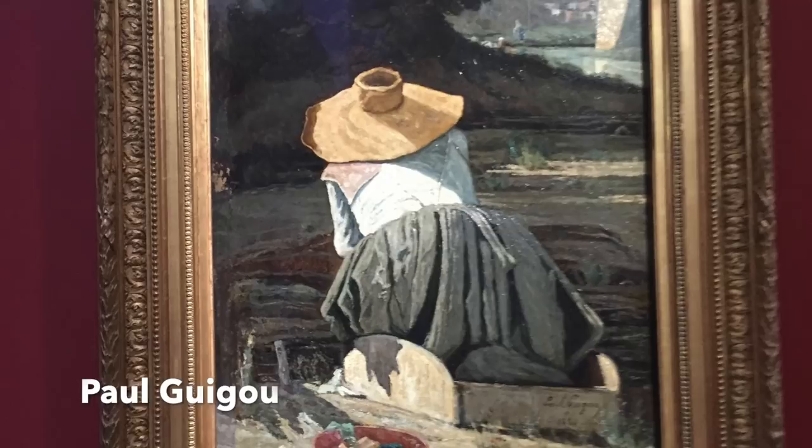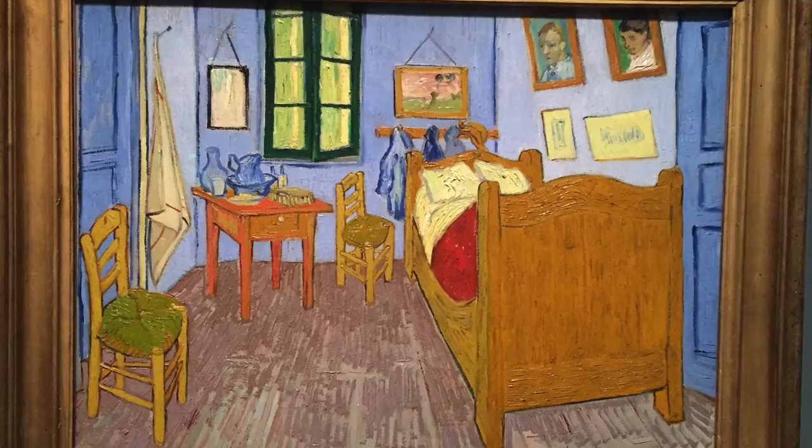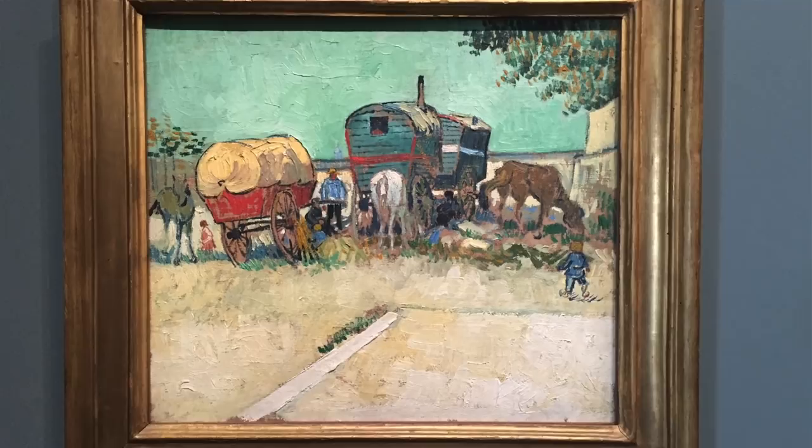All right, a few notes on the Van Gogh room. Everybody was gathered around Starry Night. I think my favorite painting in the room was of his bedroom in Arles. And then I also liked this other painting. It was like a plein air painting. I've never seen it before. I enjoyed seeing that, something that was not the common Van Gogh that you see.